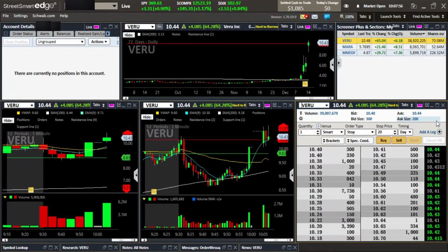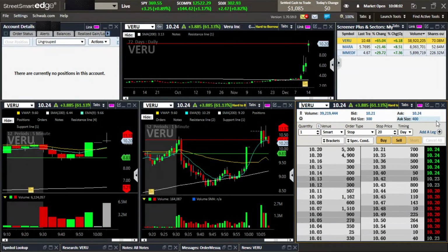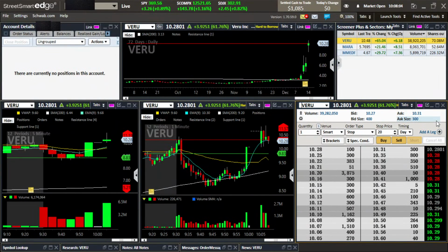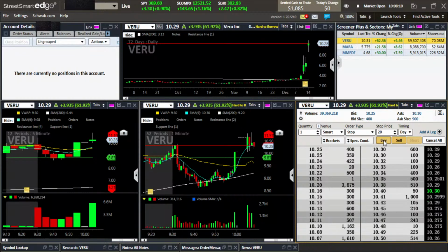Pick your poison. Will it be able to hold a 10? I do not think so with that large topping tail. I believe it's going to fall through the floor. Let's buy again. Try to buy it. Oh, that one went through.